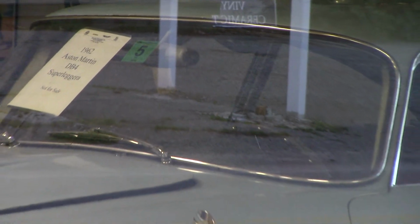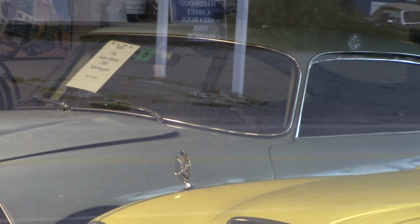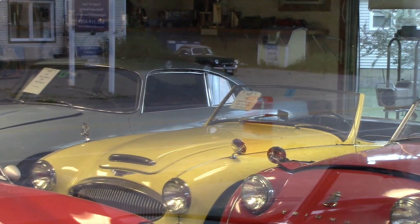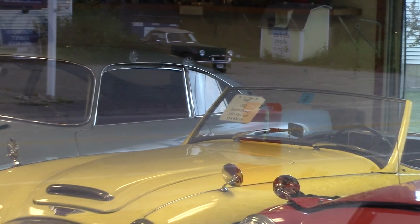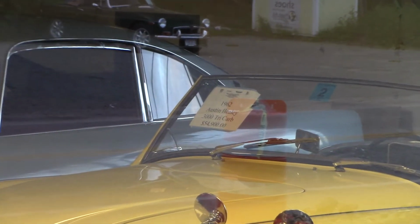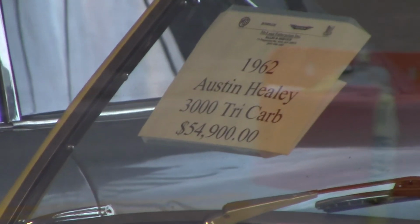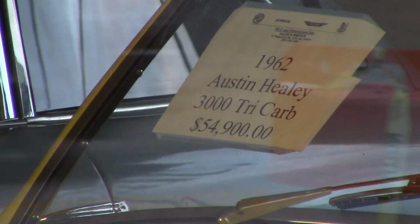I love it. Look at that car. Woohoo! Oh man. And then next to it, is that an Austin-Healey? Yep. That one I can read. Austin-Healey, 3000. Does that say 50,000? Tricarb. Yes, it says $54,900. Woohoo! Oh, this is just too sweet.